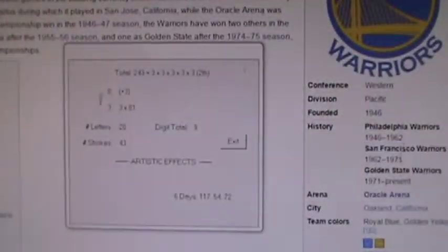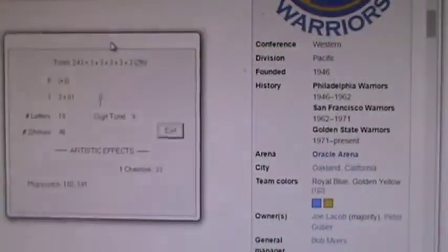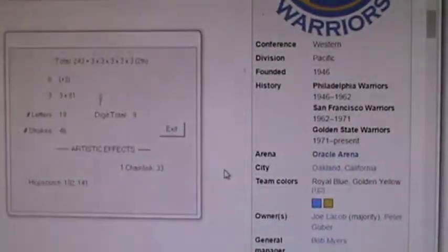Okay, let's get back to our Golden State Warriors taproot, okay? Remember, we're in the gold mine. Okay, so that was amazing. San Francisco Warriors equals Golden State Warriors. Folks, I'm just getting happy here. Okay, so let's see what else. Oracle Arena, Oakland. Sorry if you're off camera. The Golden State Warriors!